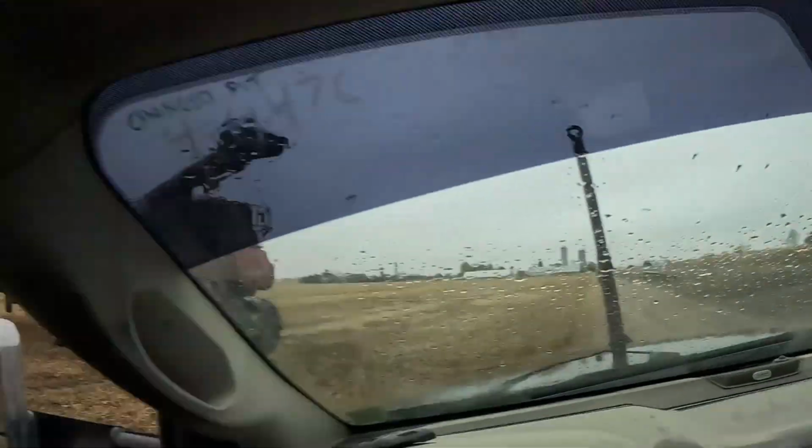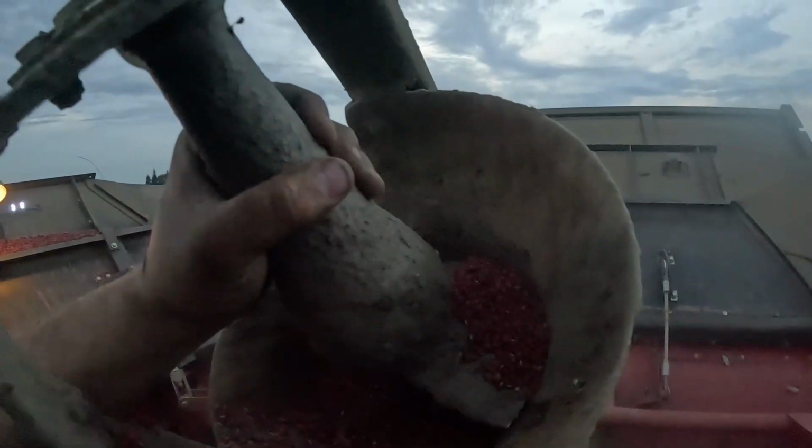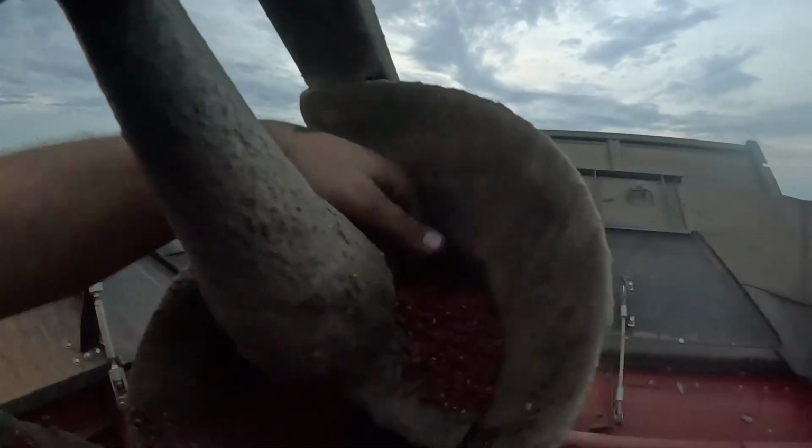This was not in the forecast this early. It's going to take a couple hundred acres of corn to get that all cleaned out.